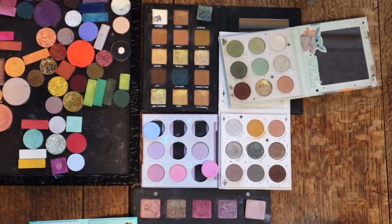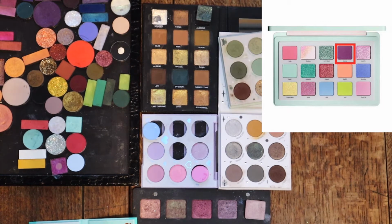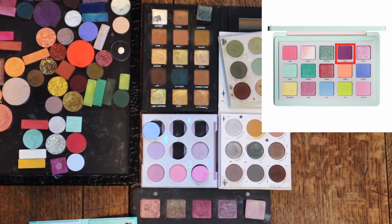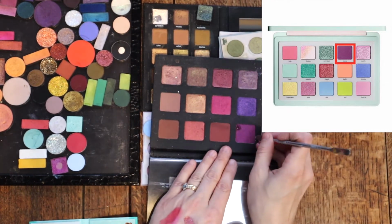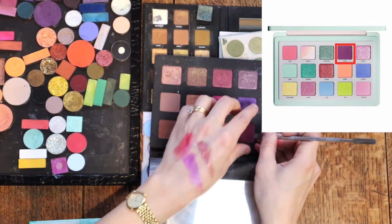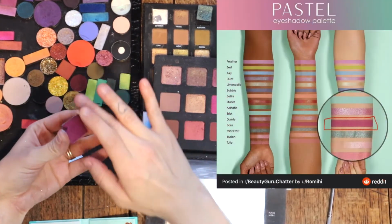And then let's go back to the top. We've got this really pretty one called Bora. That's like a grapey purple. And I think I want to go with this shade from the Natasha Denona Lila palette, which let me pull up into frame a little bit better. And I feel like it's the right undertone. It's a little too dark. Let me swatch it against some other alternatives.